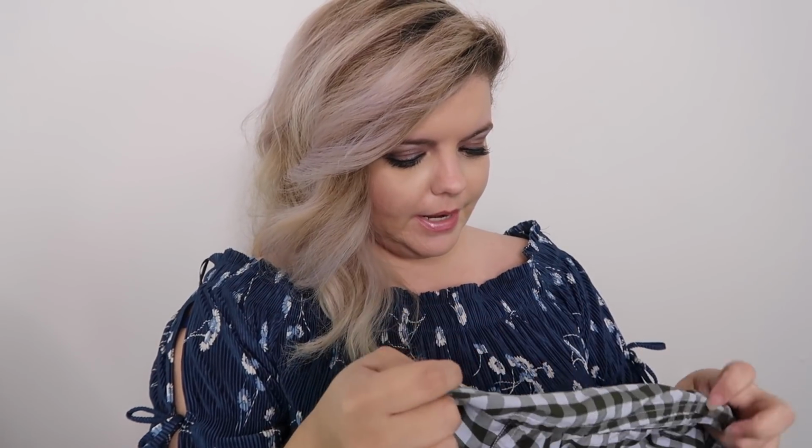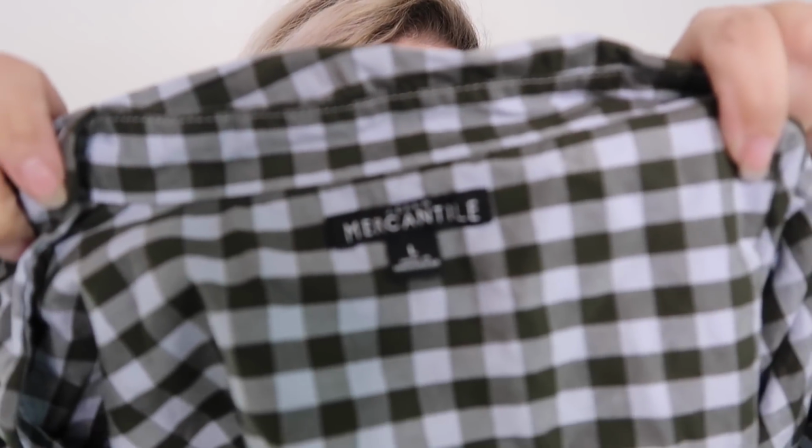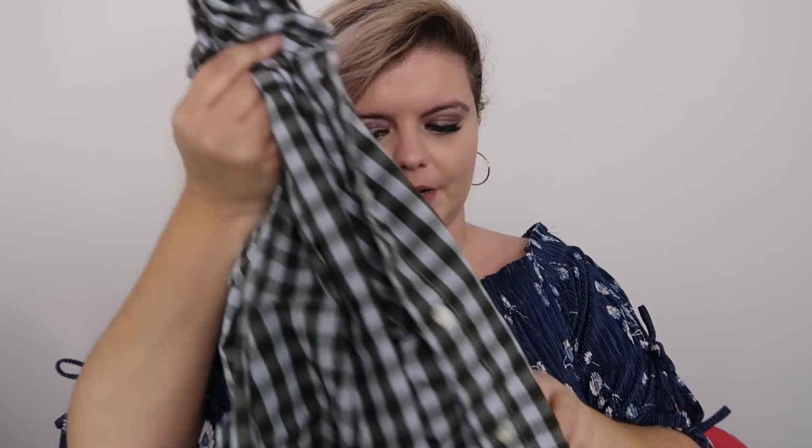Next is a men's shirt. It is from J. Crew Mercantile. Again, another great bread and butter brand when you can find it on super cheap clearance. You know, just be careful with how much you spend on like lower end brands. And I don't want to say J. Crew's lower end, but you just have to be careful when, you know, there are a lot of these just basic men's shirts listed, so you can't really spend too much on them.